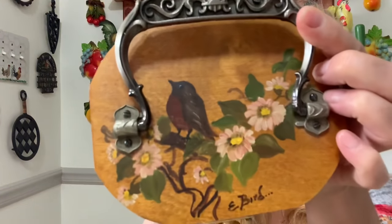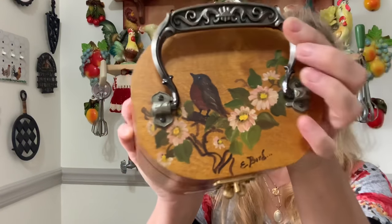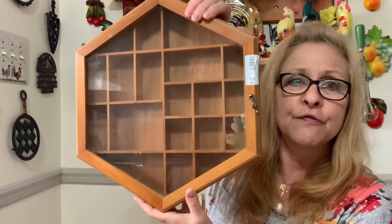I think it is so unique. Look at that. Beautiful. So I got that. And also I got this for my daughter as well. I FaceTimed her while I was there because she was working. She was so mad that she couldn't go. I got this for my daughter for $3.49.